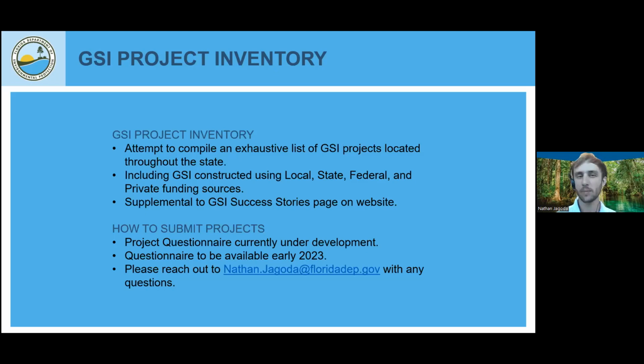This will also be supplemental to our GSI website success stories page. So the success stories page will be used to highlight our most prime examples of green stormwater infrastructure projects throughout the state, but this inventory is an attempt to have an exhaustive list. That way folks can understand what BMPs are going in within the state, where they're located, what's going on in their region, and they can also take a look at the inventory to see projects that may be close to them if they're curious about going out in the field and seeing a project firsthand while they're designing their own projects.